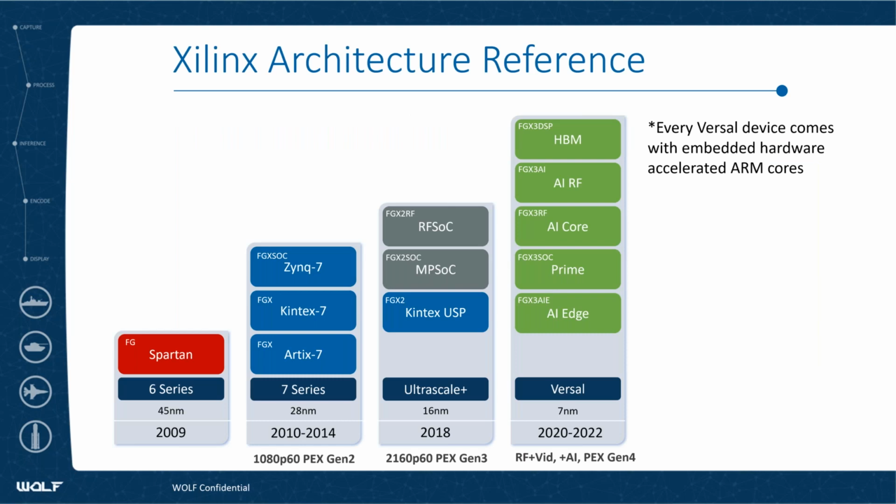This is a quick snapshot of Wolf's leverage of the Xilinx architecture. The boxes in blue represent COTS product that we're shipping today, and the bubbles in green are basically future generation products that are in development or future concepts. Basically the 7 series is our primary FPGA implementation for all designs that require HD video, so 1080p 60. That's where we use that device.